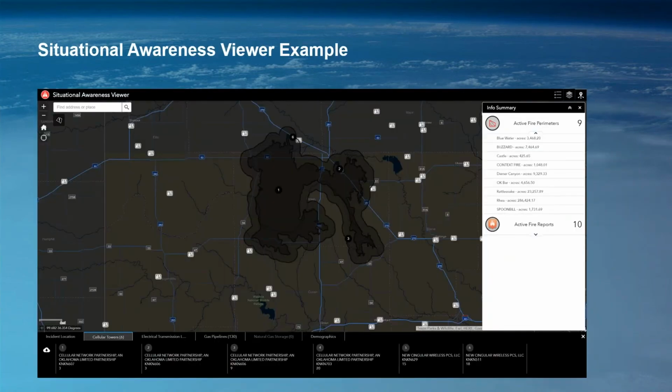The one last example that I wanted to share with you here is of the situational awareness viewer. So Nikki showed it in the Baltimore flooding scenario, but this can be used against live feeds of data as well. And in this case, we're looking at the fire perimeter of the Ray Fire in Oklahoma, nearly 300,000 acres from just a couple of days ago.